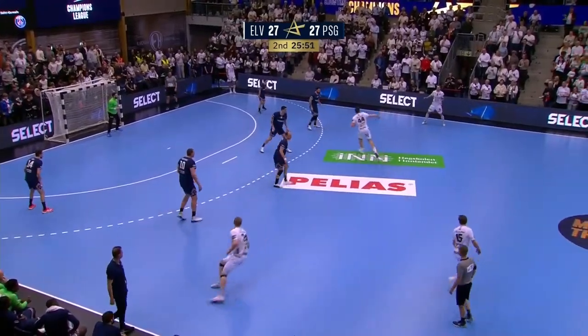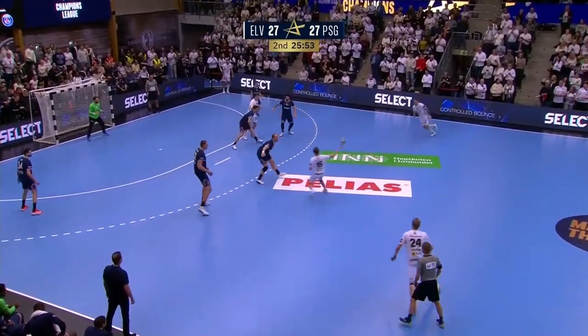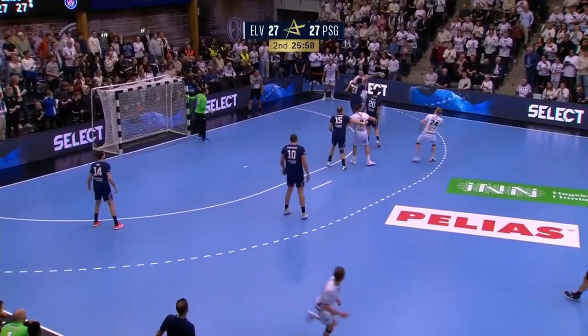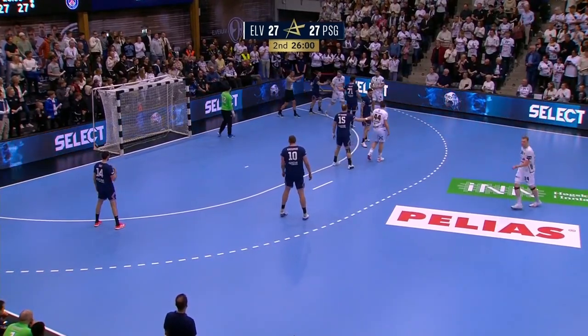Solstad on the wraparound. Grundahl, Moen, Johansson. Johansson to Moen again. Tries to find a teammate.